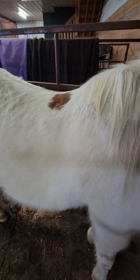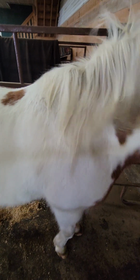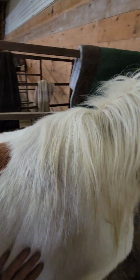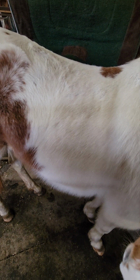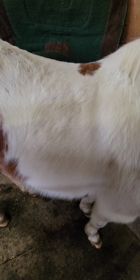So the front end of this horse is really painful, which is a concern. Poor little thing. She's so sweet. She tried really hard to be very good and tolerate me, so I give her credit. Along her girth line, on the right-hand side, it felt really, really great. I didn't see any problems with that at all.